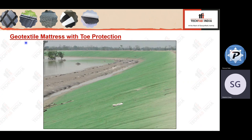Showing you one example of the geotextile matrix with toe protection. You can see the toe protection is provided by means of geotextile tubes. In this system, it is very important to understand that the complete system is filled with sand. The geotextile tubes are filled with sand, and the matrix is also filled with sand.